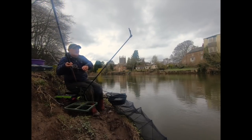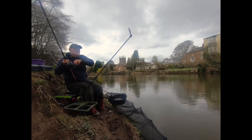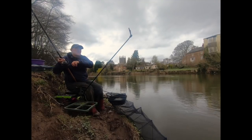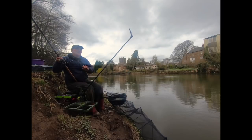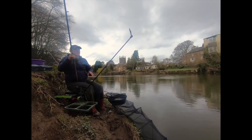This is putting up a good scrap. I tell you, I've had a lot of problems with snags today as well. When you're fishing heavy feeders, it's not so much the barbel aiming for the snags, it's just that the feeder gets caught up. And you just have to navigate your way around, and sometimes you have to let it go slack and let them out, but that's been a problem.